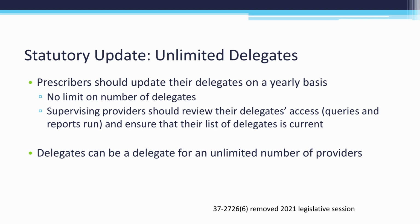And delegates, in turn, can be a delegate for more than one prescriber or dispenser. And so that should help free it up. We do recommend that the delegate list be reviewed by the prescriber or the dispenser on an annual basis. And we have printed in our newsletter the process by how to do that, or you can certainly contact our staff here at the division to walk you through that.